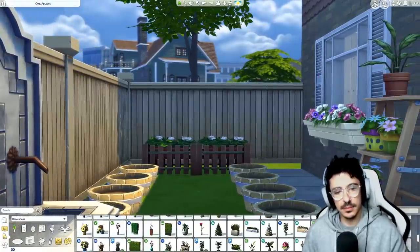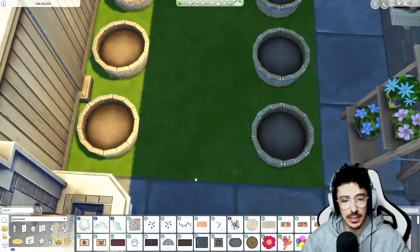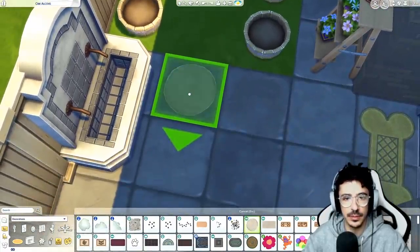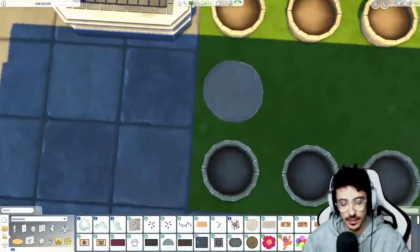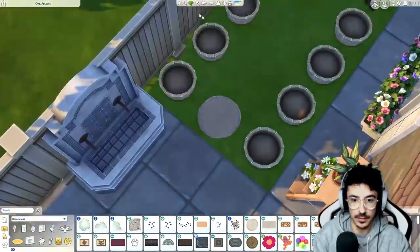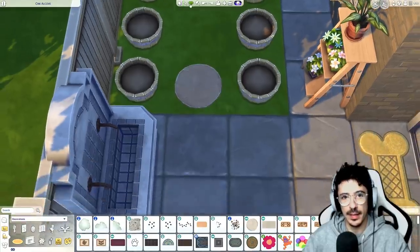Yes, I do believe so. And I think what we're going to do here is do a couple of stepping stones in a colour that will match in okay with the... Do we get better light back here? Oh, this is the best light. Okay. I mean, I kind of like that one.